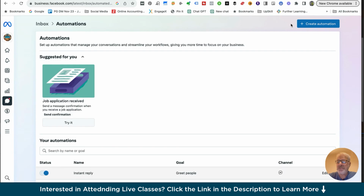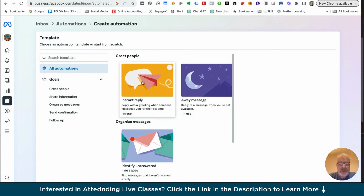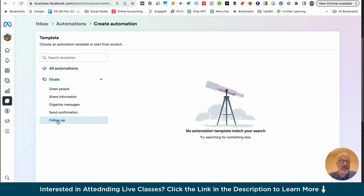If I click on the automations, then here you see there is basically a library of automations that you can set up. And here you can see the ones that you have already set up and that you have activated. So for instance, I have already activated an instant reply, or I've activated identify unanswered messages. My away message is not on, or I can create an automation. And then here you see the library of kind of templates that you can choose from. You can greet people, share information, organize messages, send a confirmation, or follow up.